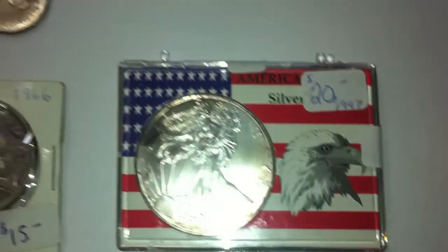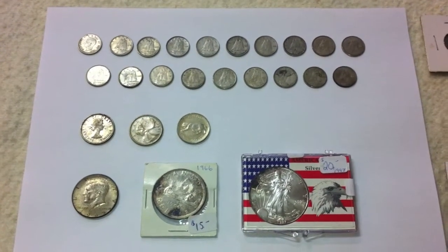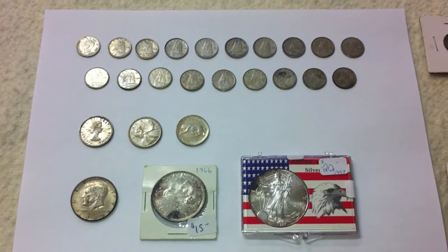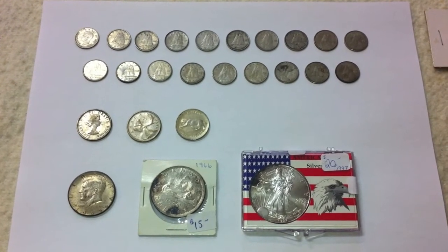He had, again, 27 silver dimes, 4 silver quarters, a 40% silver half dollar, a Canadian silver dollar, and then a 1 ounce American silver eagle. So again, I'll set up the numismatic coins and I'll let you guys see those next. Be back in a bit.